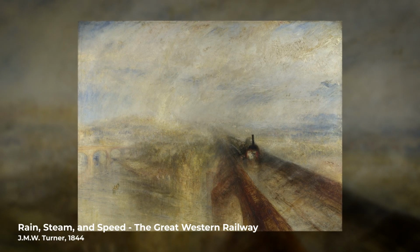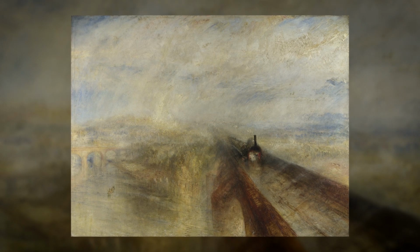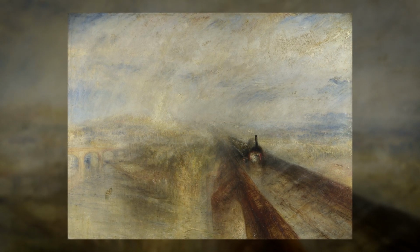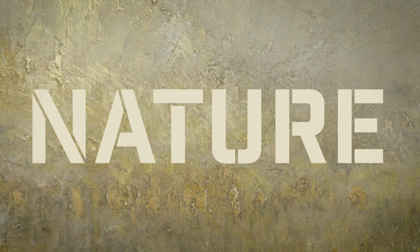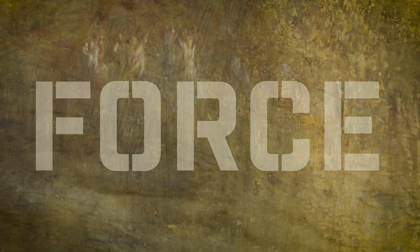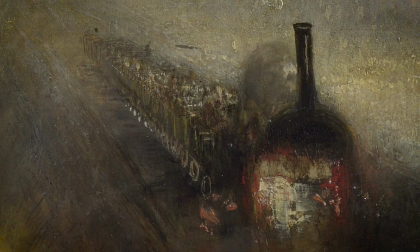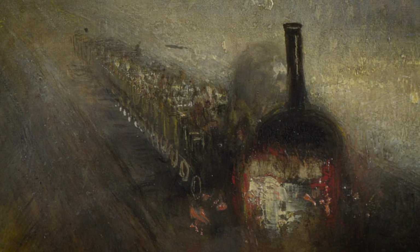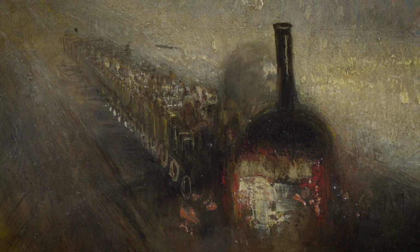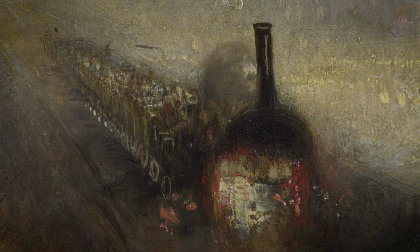Rain, Steam, and Speed, the Great Western Railway, is another great example of Turner's depiction of the Industrial Revolution. The composition is a blend of nature, industry, and force, contrasting the forces of nature with the forces of industry. The only industrialized element of the composition is the train heading towards the viewer. Its power and dynamism is reinforced by its diagonal orientation.